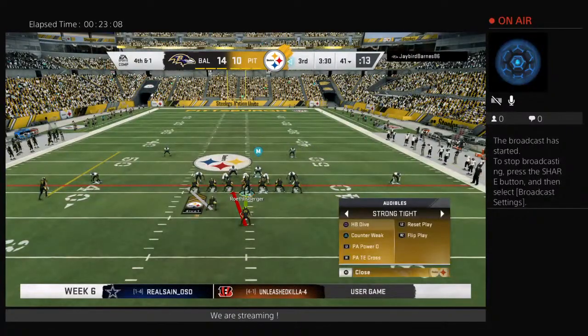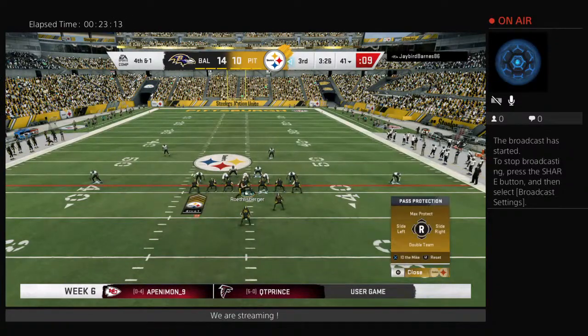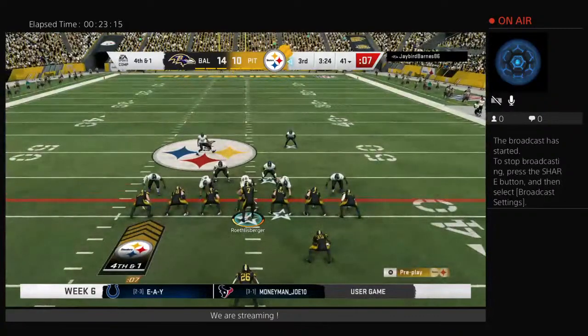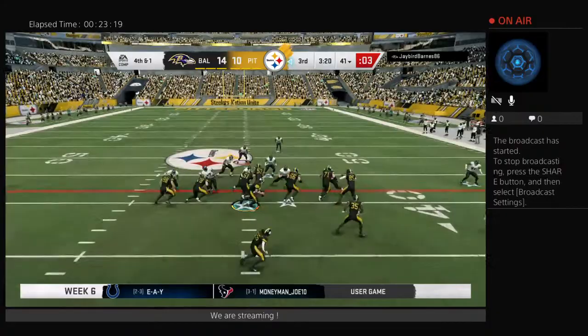March in. Let's go. Check nickel. Double bump. Hey, take the black and burn.